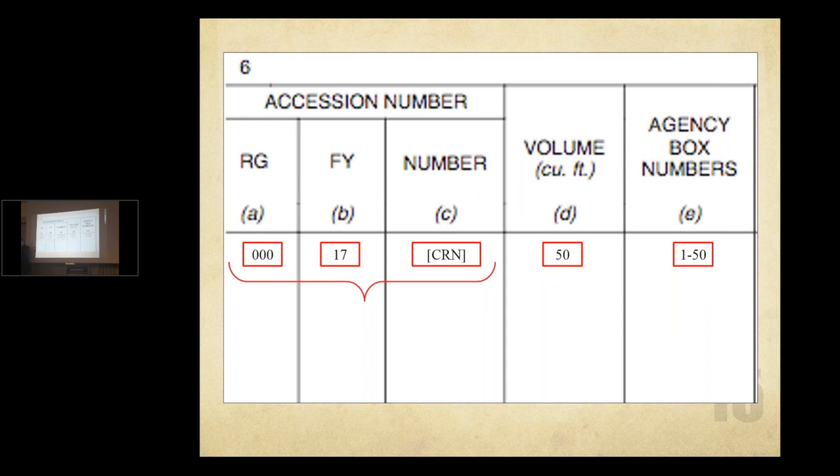If you don't, as an important piece of information, you can ask me or Scott, and if we don't know it off the top of our head, we'll be happy to look it up for you. That's something that's going to come up every time you interact with us, so it's an important thing to know. So that's the record group, field 6A.